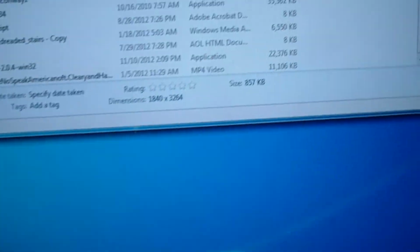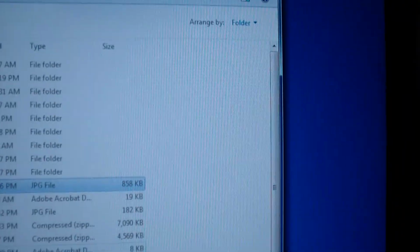I'm just wondering if I do a little bit of brightness and oh, there we go. I took the brightness down and the contrast. There we go. Now you can see something even better.